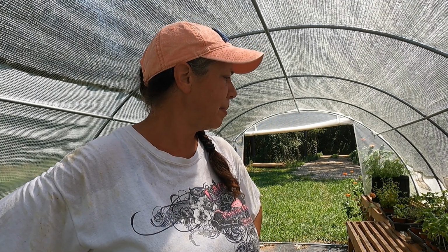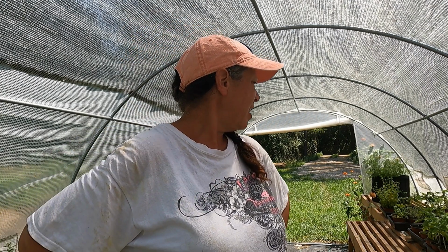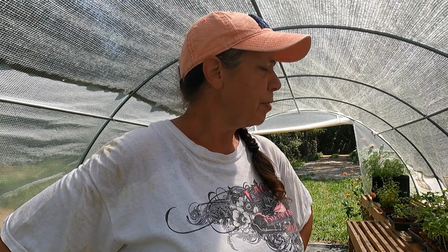So we are now in the other greenhouse. I have a bunch of herbs growing in here. I have some basil, some thyme, some lemon balm, a little bit of parsley, some rosemary, and I believe I got some fennel in here still. So those need to get watered. So let's get going with that.